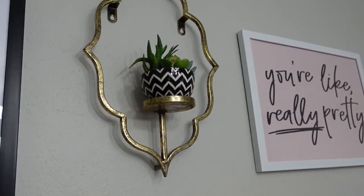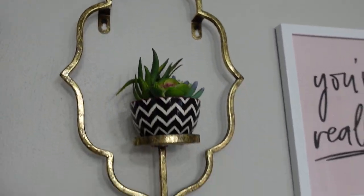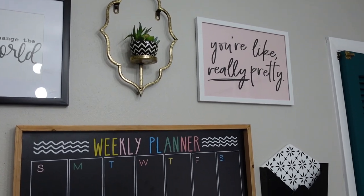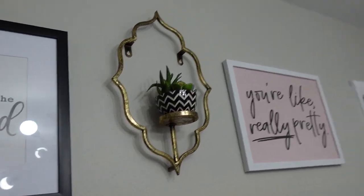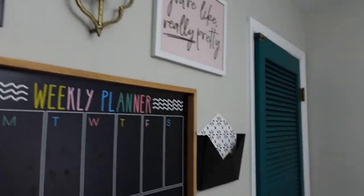And then this, the plant is from Hobby Lobby, but the gold holder decoration thing, we've had from a previous apartment, back when we lived in an apartment. And yeah, I just figured I'd reuse it.